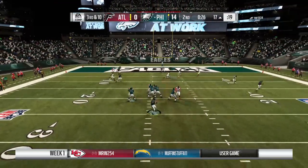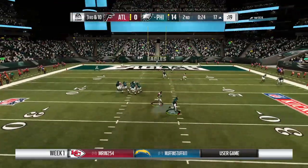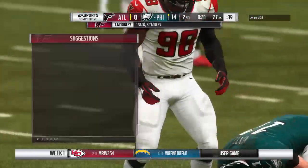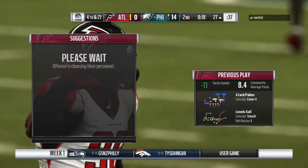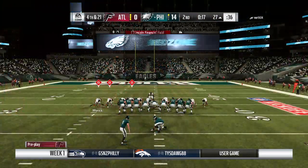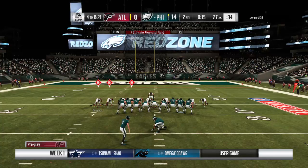Working from the gun, Wentz. Eluding the pressure, and he can't find anywhere to go with it, and he goes down. Tech McKinley able to get him down for a loss of 11 on the play, and it'll be 4th down.